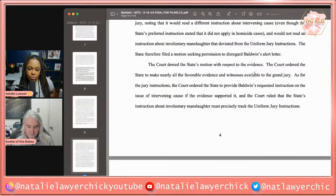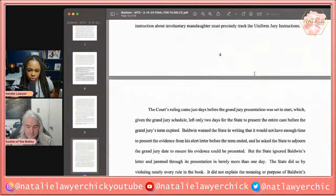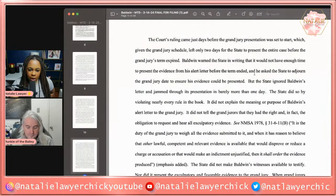The court denied the state's motion with respect to the evidence. The court ordered the state to make nearly all favorable evidence and witnesses available to the grand jury. As for the jury instructions, the court ordered the state to provide Baldwin's requested instructions on the issue of intervening cause if the evidence supported it. And the court ruled that the state's instruction about involuntary manslaughter must precisely track the uniform jury instructions. The court's ruling came just days before the grand jury presentation was set to start, which, given the grand jury schedule, left only 2 days for the state to present the entire case before the grand jury's term expired.